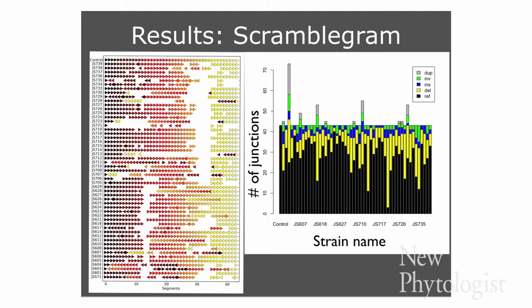So here is a summary of the results looking at the types of changes we get in the synthetic genome when we scramble it. Each of these rows is a different strain, and then here are histograms of what's happened to the DNA. So the black bar at the bottom is the number of segments that are still in their reference orientation. So that's a segment that, even if it's been inverted, if you look to the left and look to the right, its context is the same as the reference strain.